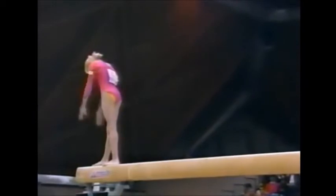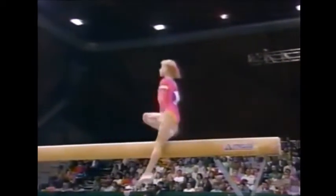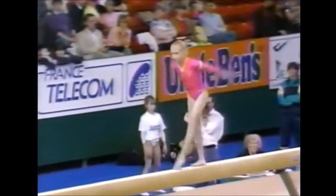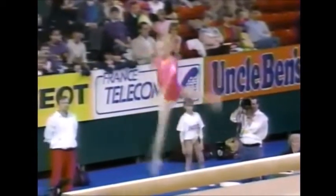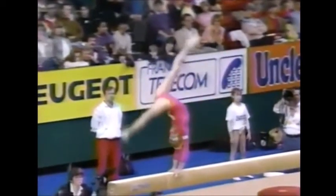Here's her acrobatic series. Very interesting, a layout step out. Now watch that, a back handspring swing down. Kathy, we talk a lot about her difficulty level. Let's talk about the form and execution. You think she needs a little more polish, don't you? It's really an area that she needs to improve before the World Championships and the Olympic Games. Her legs aren't quite locked out. She doesn't have perfect toe point.